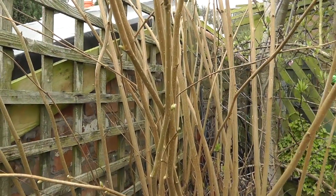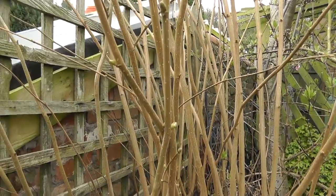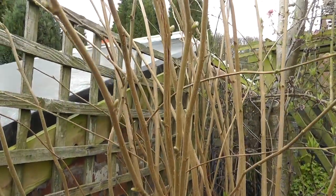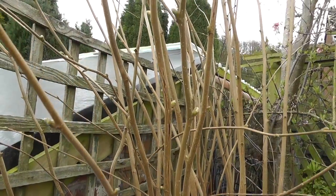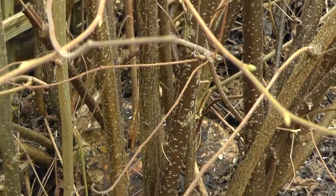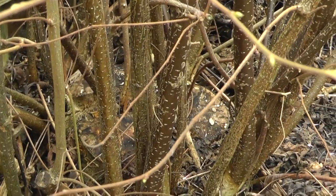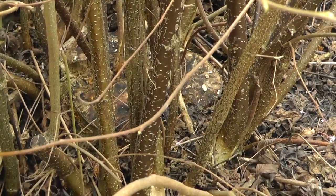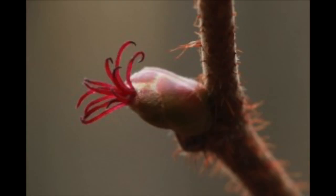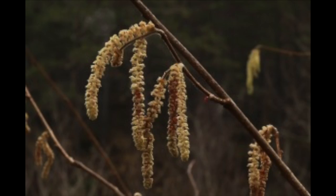I've included hazel in this section on trees, even though it is actually a shrub, because it's got multiple stems rather than a single stem. Speckledy bark, that's quite typical of hazel. Then in the early part of the winter you get these female flowers, the tiny little red flowers, and the male catkin.